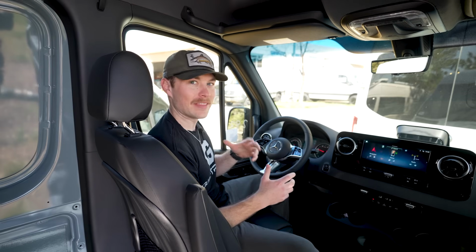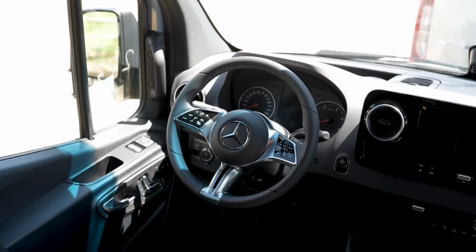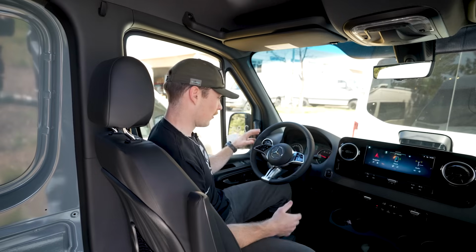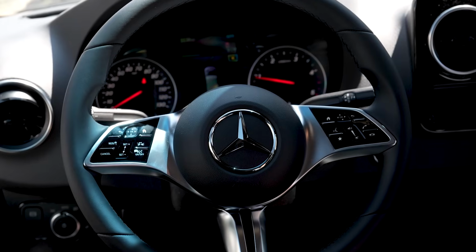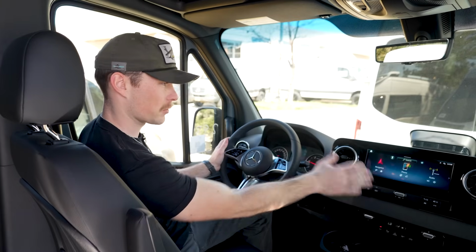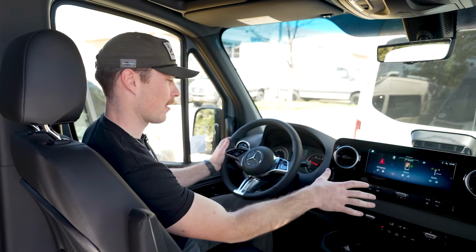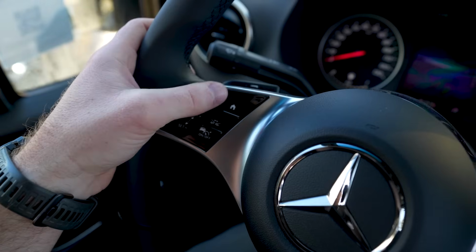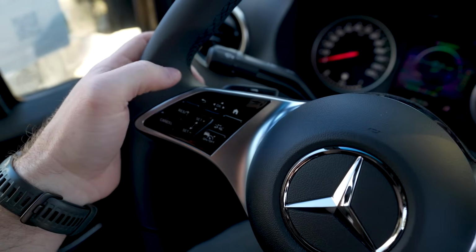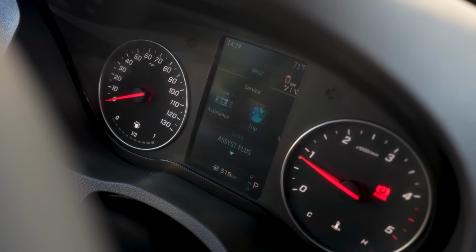In 2025, they did change a couple things, mainly the steering wheel. So here on the steering wheel, this is going to be all of your controls for your driver's screen, and then also you'll have some control over the center screen over here. All of your controls for the driver's screen are going to be on the left side of the steering wheel. So with these three buttons at the top here, you can toggle, swipe through the different menus.